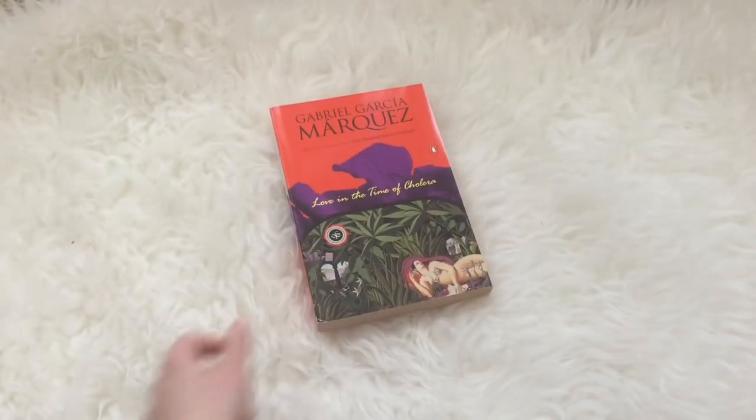This next one is a favorite of Stephanie's from That's What She Read, and this is Love in the Time of Cholera by Gabriel Garcia Marquez. This is a love story that spans, I believe, 51 years, 9 months and 4 days between a couple, and I've heard only wonderful things about this, and I have never read Gabriel Garcia Marquez yet, and I feel like I should have done that by now. He also wrote 100 Years of Solitude. So anyway, I saw this. It's in beautiful condition and it's floppy too, so I picked that up.